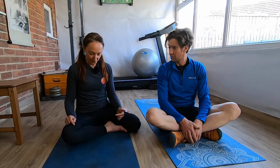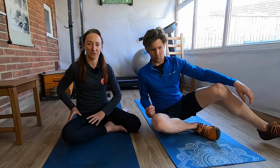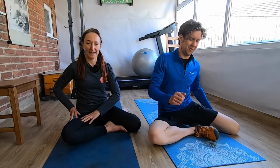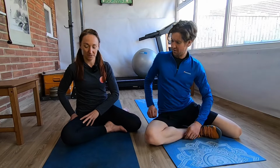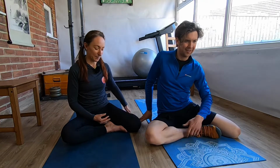I'm sitting in a different way, I don't really know what you would call this, but this is also helping with inward and outward rotation. So this hip is rotating outwards. You can see here my leg's kind of rolling out, and this hip's rotating inwards a little bit.